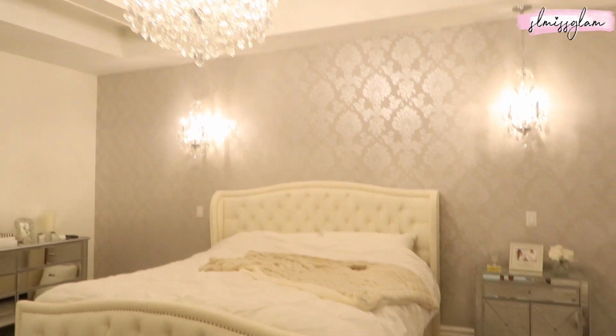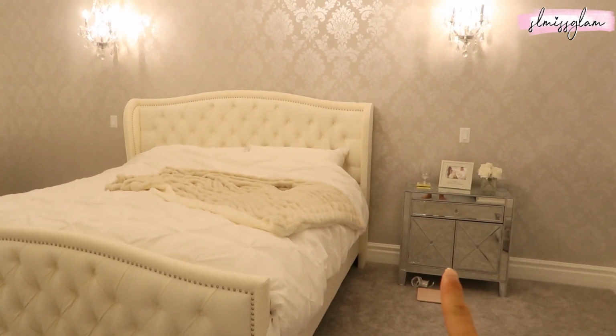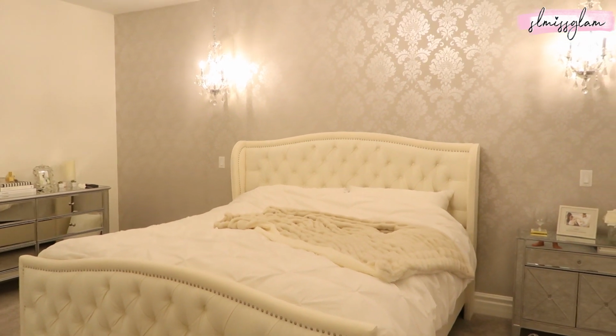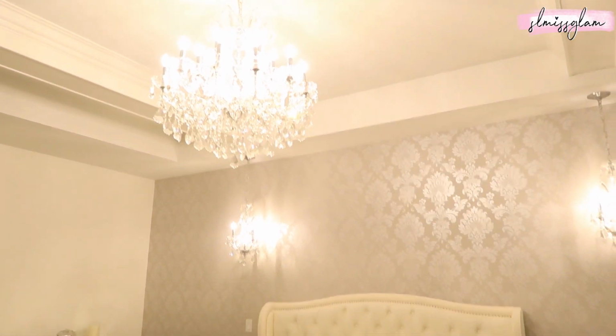We love our lights in our master. I know we have a missing side table still on back order, but hopefully I can get it soon. And I will show you guys the lights downstairs as well.